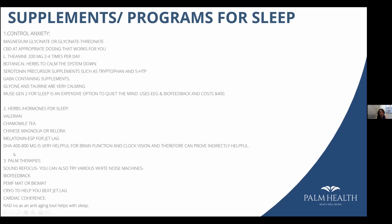DHA is an oil. Fish oil, or algal if you're a vegan, has DHA. DHA is the fat that can engage light on the receptor of the cell. And so it's very helpful for brain function.